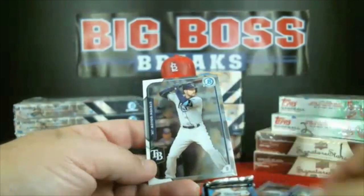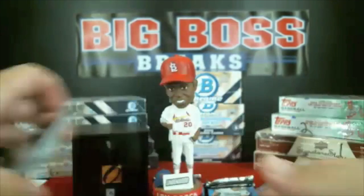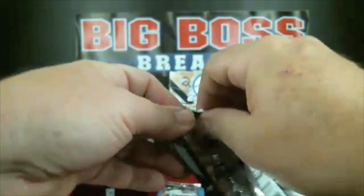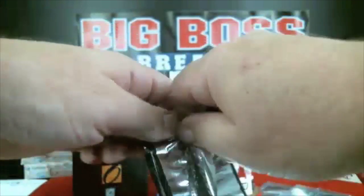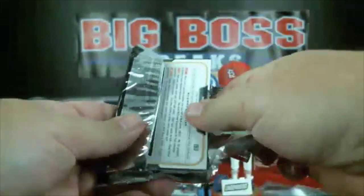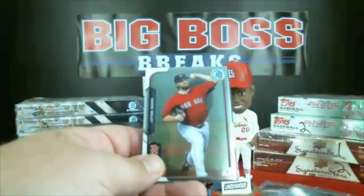A little John Lester action. Not bad. So far, so good. This has been a great box. Not a bad box at all. And for $7! I kind of wish that college Schwarber position players was color. Oh, you know what? Don't look the gift horse, don't look the $7 card in the mouth, Connor.